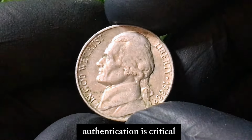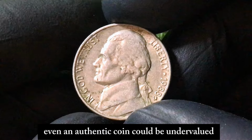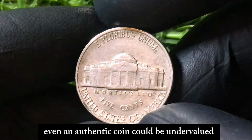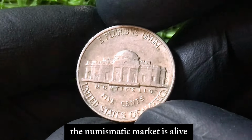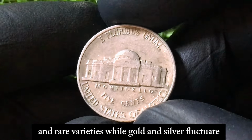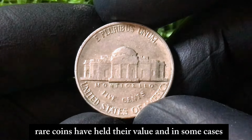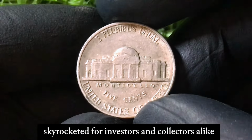Authentication is critical. Many fakes exist, and without verification, even an authentic coin could be undervalued. The numismatic market is alive with interest in transitional errors and rare varieties. While gold and silver fluctuate, rare coins have held their value, and in some cases, skyrocketed.